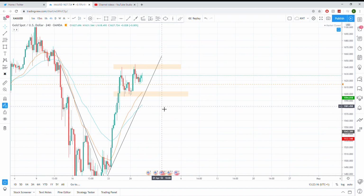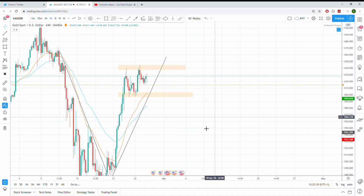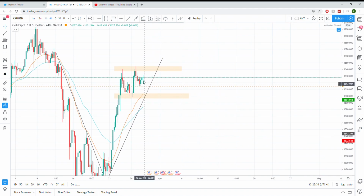But I do have the idea in the back of my mind that we could be looking at a short. So I'm going to place two considerable opposing zones to get into both trades and both scenarios really. So as we are looking at a buying opportunity, I'll discuss that first.